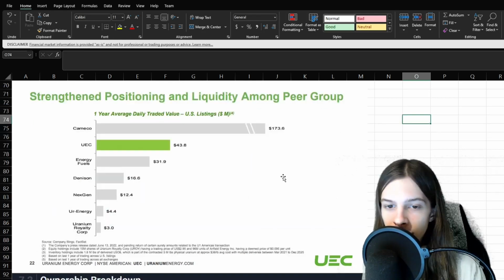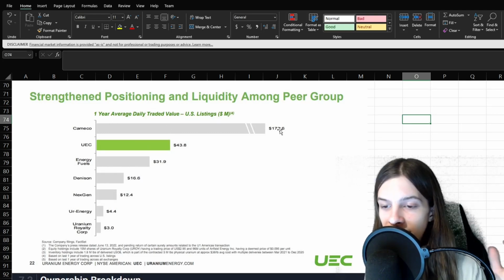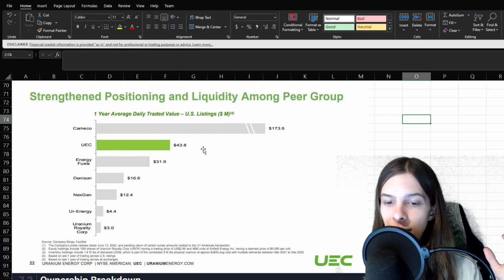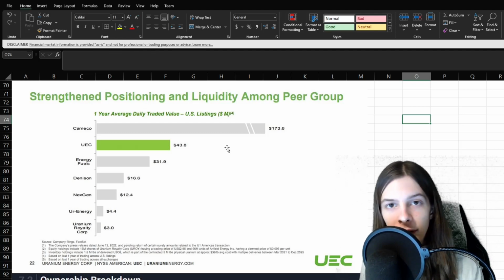But first, strengthened positioning and liquidity among peer group. This is just their 1 year average daily traded value on the US listings. This is kind of telling us the average volume for a couple different companies. Again, UEC, that's always been one of the biggest things with UEC. Their marketing's been really good. Their volume's quite high.